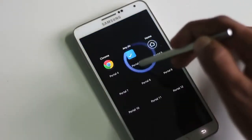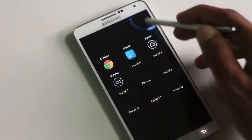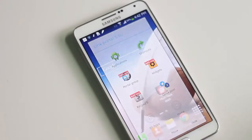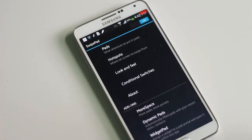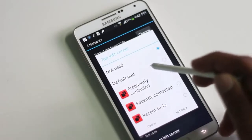So this application can help you to open application that you use the most very quickly instead of going back to the app menu. From the settings menu of this application, you can just choose the part from which you want to open this multitasking application, and with this application on your Note 3 you can do a lot of things very quickly.